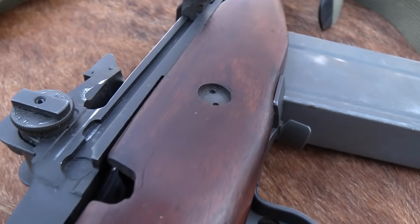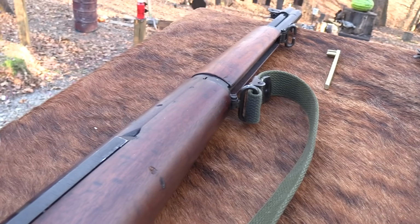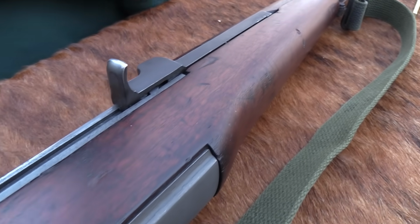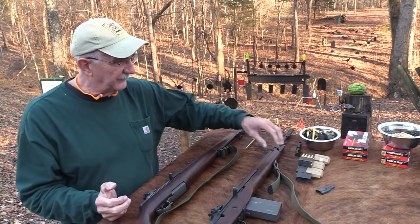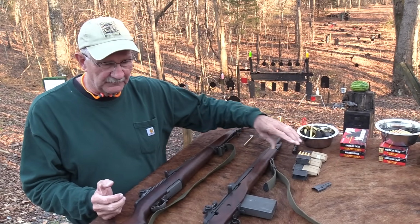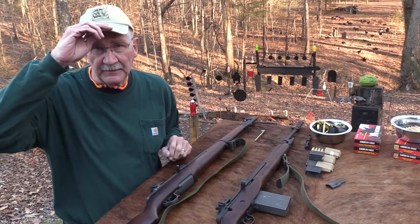M1A, M14, and a Garand. It doesn't get a lot better, does it? Wow. We're going to do a little comparison here of both of these. I might shoot some Lake City. I don't know. I've got some Federal loaded up in clips, and some Lake City that I bought loaded, okay, from 1969, I think.